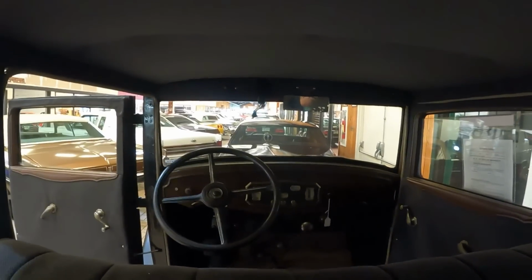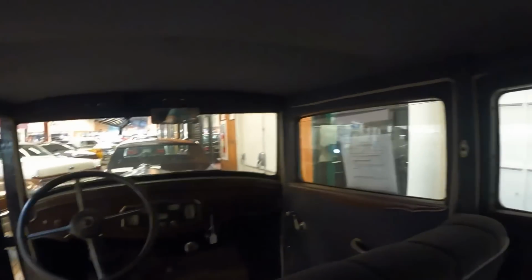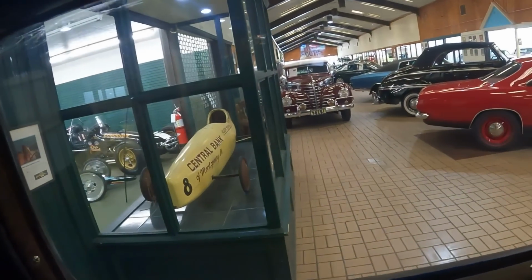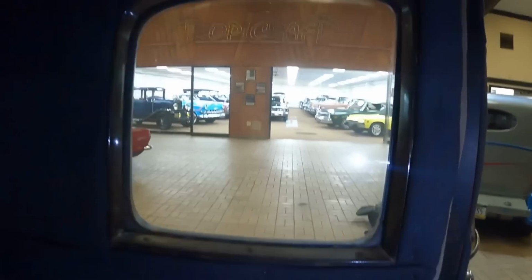This is what the front looks like from the back. Let's take a quick gander at the greenhouse, or the pillar to glass ratio. That is what visibility looks like out the rear window. Creature comforts. There is a dome light in the center. There are windows back here, but they don't go down. There is an armrest right there.